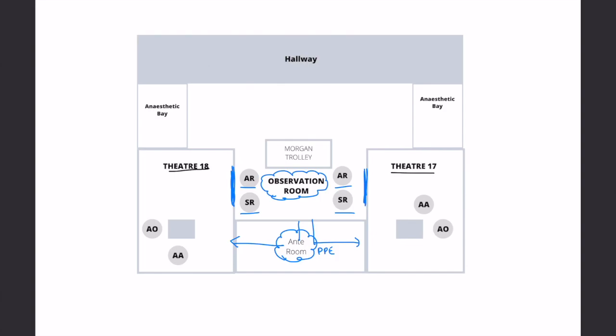The theatres themselves have been stripped of all non-essential equipment. All remaining equipment must be cleanable or disposable, and any equipment that is required for specific cases, such as laparoscopic towers, diathermy, drugs, or even airway equipment, should be brought in immediately prior to the case. The only exit to the theatre is through the main patient exit doors after doffing PPE inside the OR. The anaesthetic bay must not be used at any time during the case.